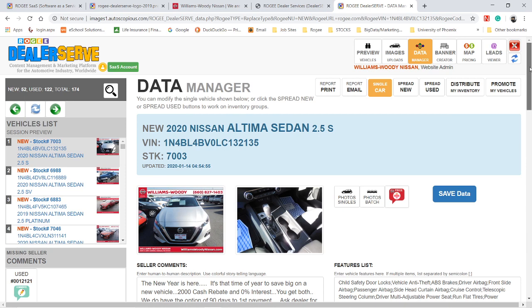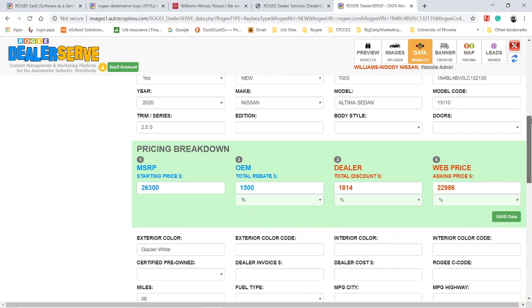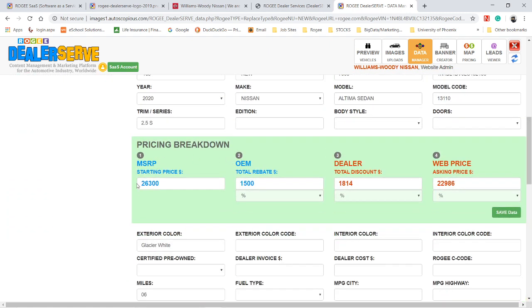With our DealerServe platform, we encourage our dealers not just to offer features, but to include comments. Maybe you've driven this car. Maybe this is one of the quietest cars you've ever ridden in or driven. You put those comments here. Give a human-to-human description, something that your customers are going to relate to. You put that there. You can quickly adjust different things about this vehicle. We also have a very small version of the MAP pricing calculator in here, in the green.